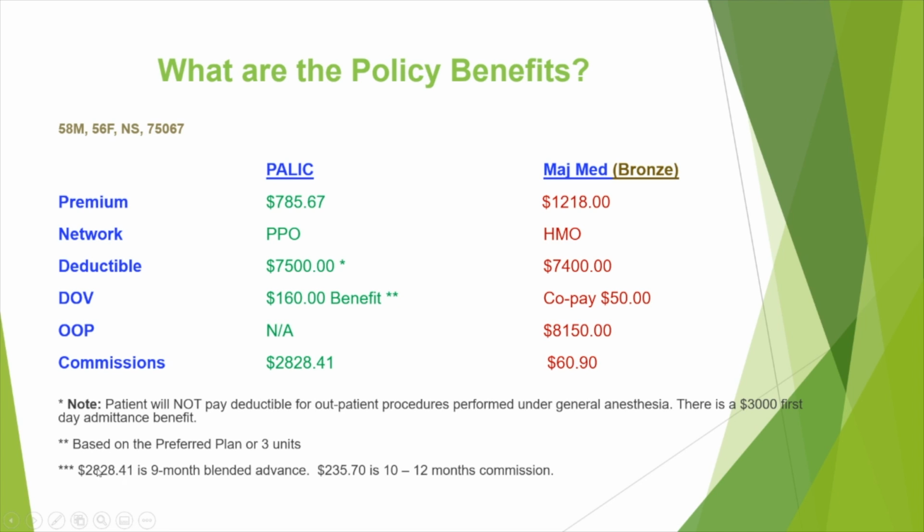Again, let me emphasize this commission a little bit more. We have $2,828.41, which is a 9-month blended advance. The as earned on this is $235.70, which comes months 10 through 12 if you're getting the advance.